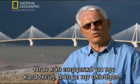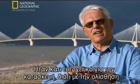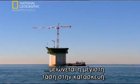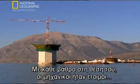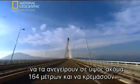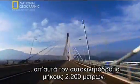That was beneficial to the structure because when sliding, you were in a way cutting off the maximum stress in the structure. With each pier in place, the engineers were now ready to build them another 164 meters high and hang 2,200 meters of roadway from them.